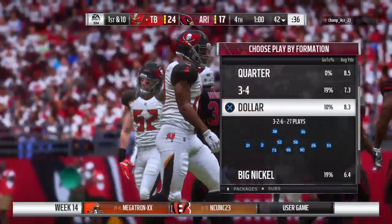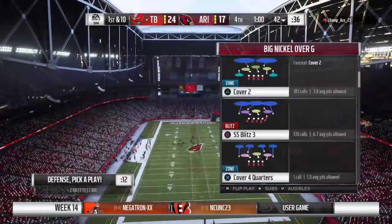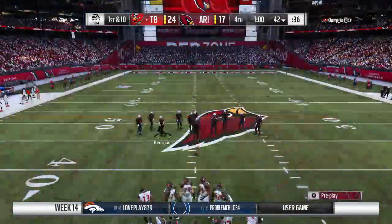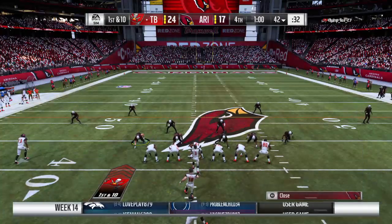Great return. At some point, we're going to get it through our heads. Special teams, special teams, special teams. The spark that often wins games. Good starting field position for them as they come up 1st and 10.